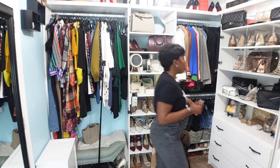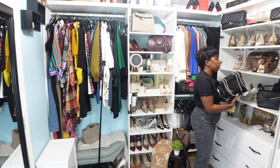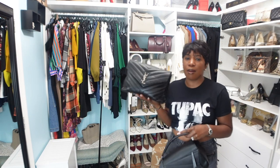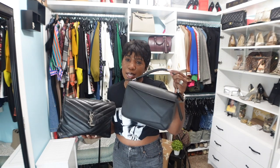And for handbag, because I'll be walking around a few stores, doing some shopping, I do want to be hands-free. Also want to have enough space in my handbag to carry a few items. So I'm trying to decide between my YSL shoulder bag or this Amazon bag that also has a shoulder strap to it. I think I'm going to lean more towards the Amazon bag.